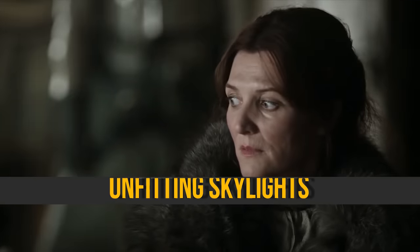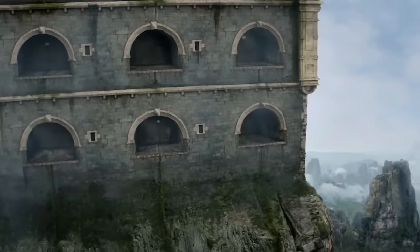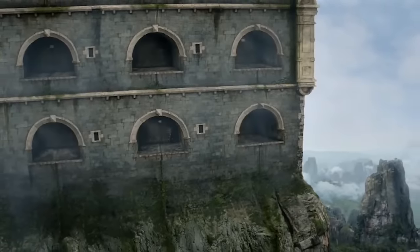In the first season, Lady Catelyn's sister Lysa accuses Tyrion of being an accomplice in her husband's murder and consigns him to the Eyrie's dungeons, the Sky Cells, which are prison cells with an open wall and slanted floors that slope down to a precipice.